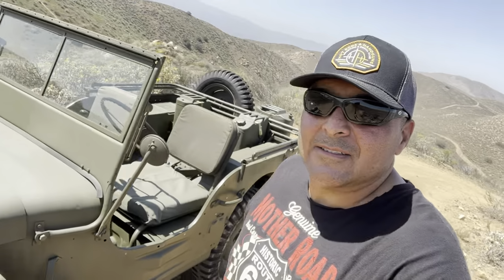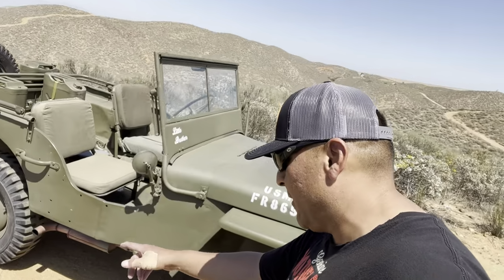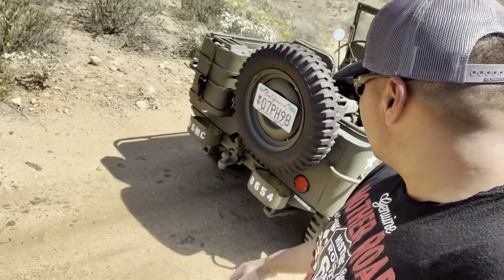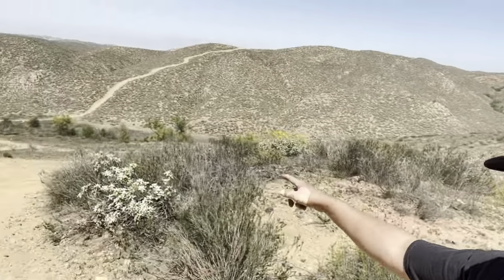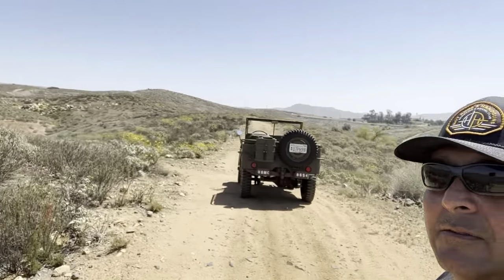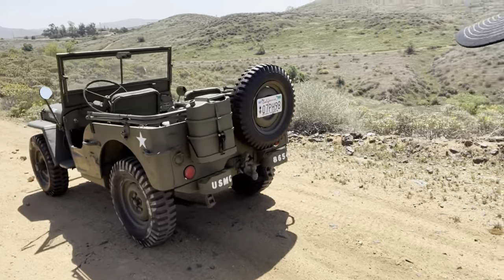Garen here. Took little brother out, test the front lockers. Got a Dana 27 in the front. It has a posi in it, and that's what I was wondering, if it was gonna be any good in the off-road. And if you could see out here, we pretty much did all these trails right here. So I would say that's a winner, chicken dinner, in this current status.